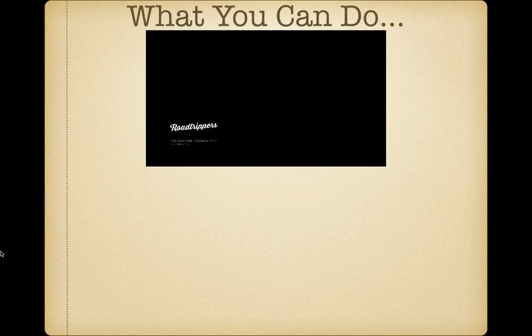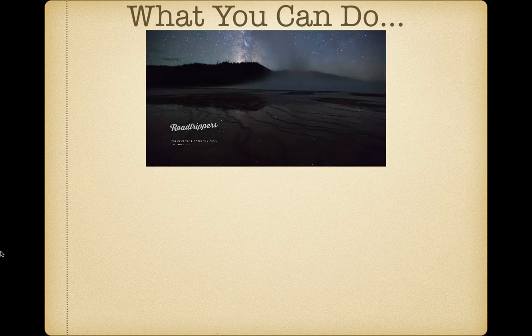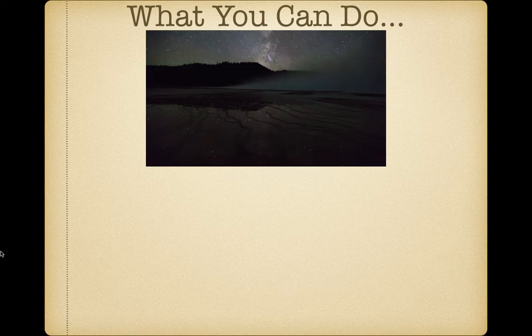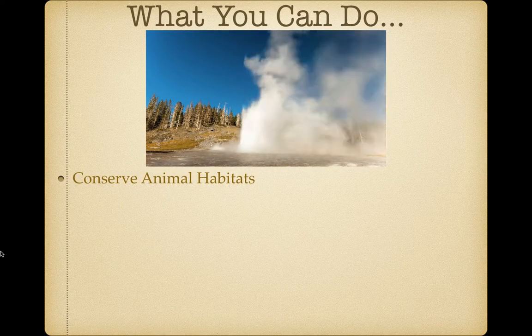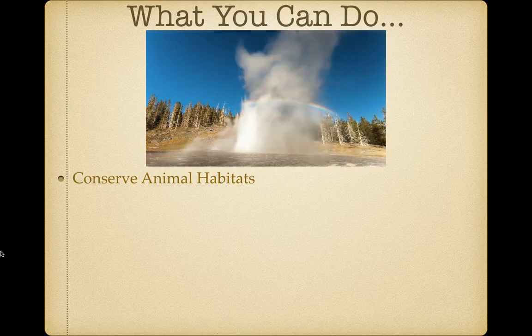So what can you do? There are a lot of things you can do, and we'll focus on a few of these things here over the next month or two. But things you can do. First of all, conserve animal habitats. You can do this at home, back in your backyard.